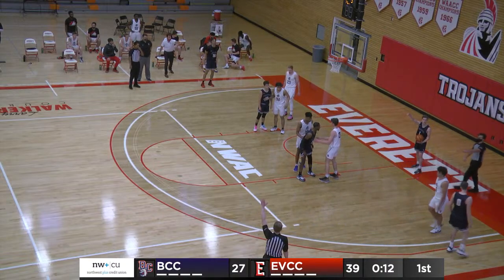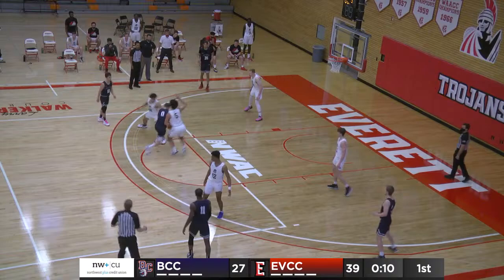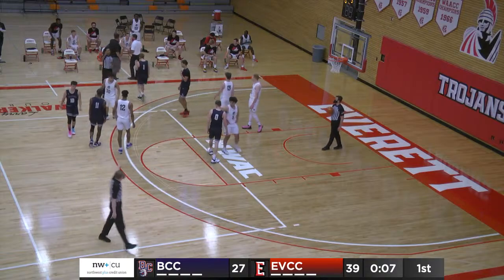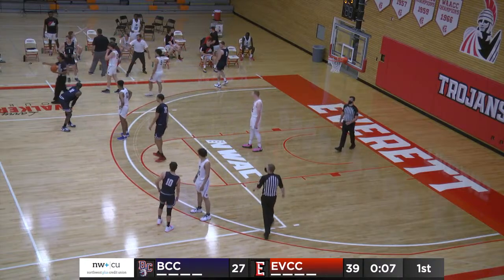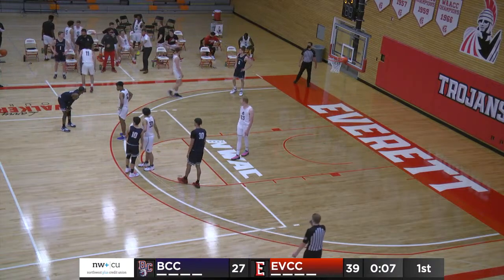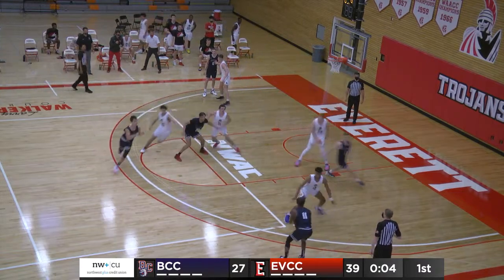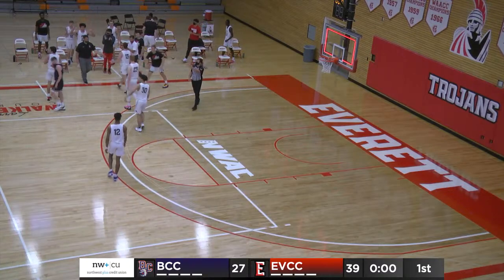Then Olsen to inbound. Sends it to Bersano. 10 seconds. He tries to drive, gets a foul. It's going to be the third personal on Braden Quantrill. 16 foul for Everett. And Quantrill is going to spend the last 7.2 seconds of this half on the bench. Baker with the ball. 3 seconds. He'll shoot a three. Off the rim, no good. No time for anything else. And that is the end of the first half.